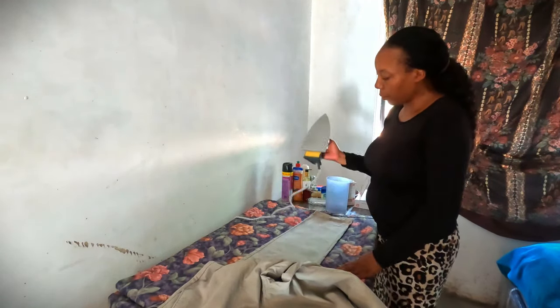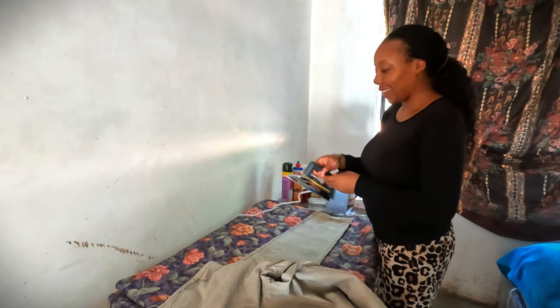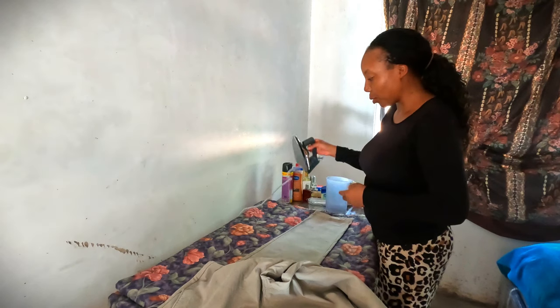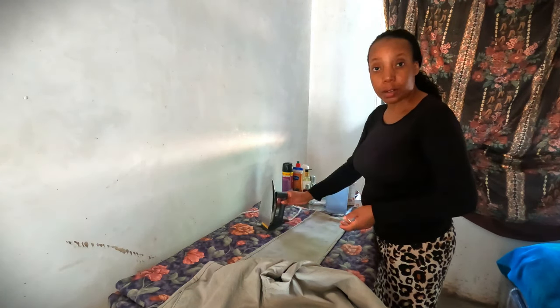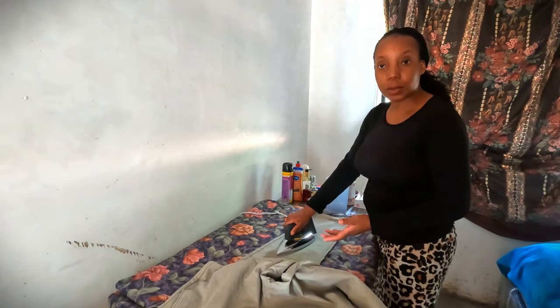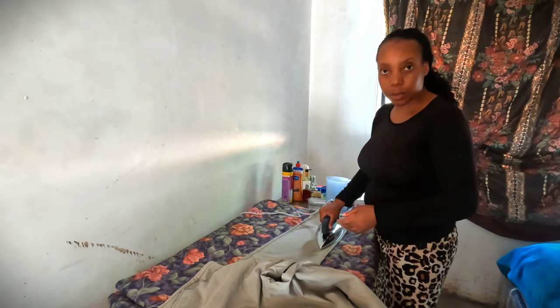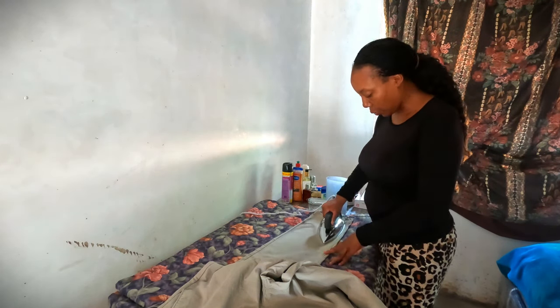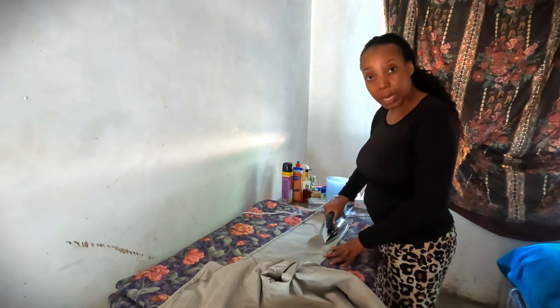Okay, so a quick review on my new iron. We looked around on social media to find out what kind of irons work on solar. And seeing as we are 100% solar, that was very important. We are off-grid, so we needed to find an iron that would work with the power that we have.